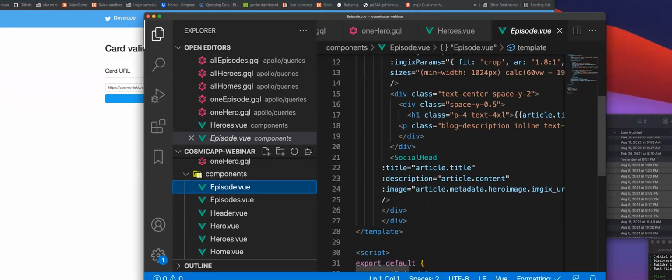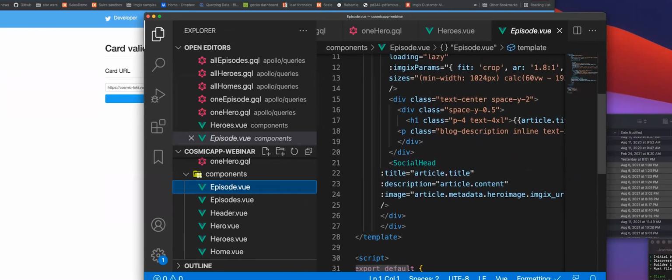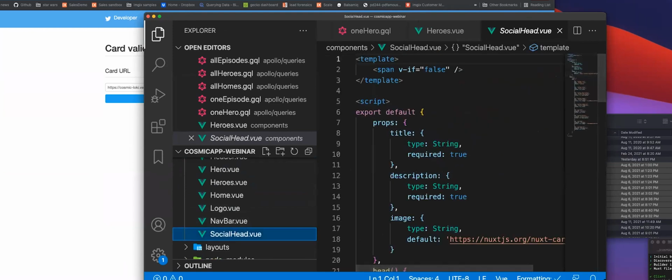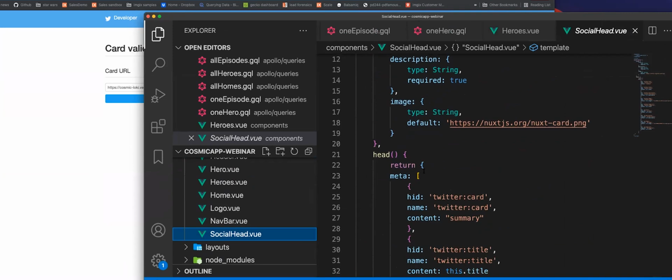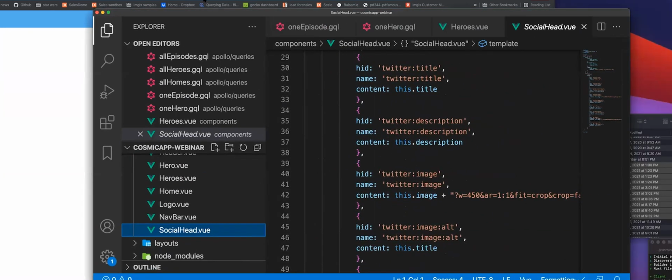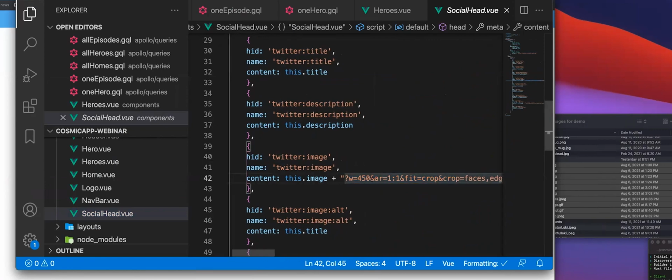I said, hey, whatever the title is, whatever the description is, whatever the image is that you got from Cosmic, put it in this component, right? And this component is then just passing all that, the head meta stuff, right? And then specifically for the images, I'm using this Imgix fun stuff, right? Imgix is an API, so anything you put after the URL will match different items, right? So I know for Twitter, I want it to be a 1x1 square by 450.